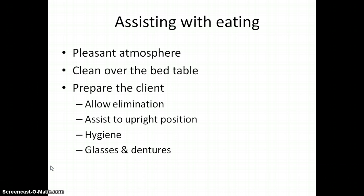And like I said in the last video segment, about 1/2 to 1 teaspoon of food on the unaffected side. So if they had a stroke on their left, you would try to put the food into the right side of the mouth. Keep them upright for at least 30 minutes. That helps with GERD and aspiration issues for them.